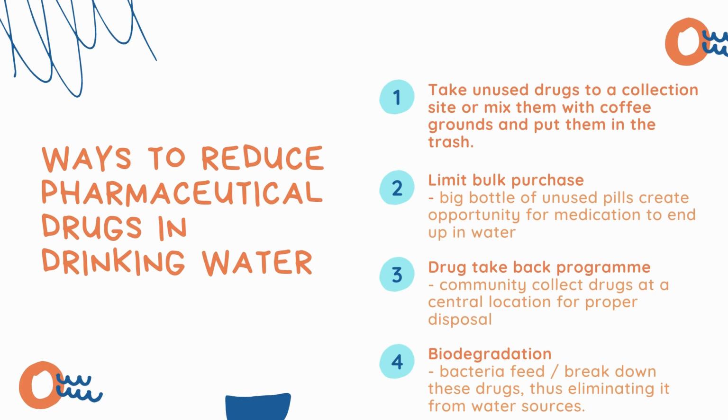Secondly, we can also limit bulk purchases, because big bottles of unused pills would create an opportunity for medication to end up in water. On a governmental and societal level, drug take-back programs can be implemented. Communities collect drugs at a central location for proper disposal. And government can also implement biodegradation, to have bacteria feed on and break down these drugs, thus eliminating them from water sources.